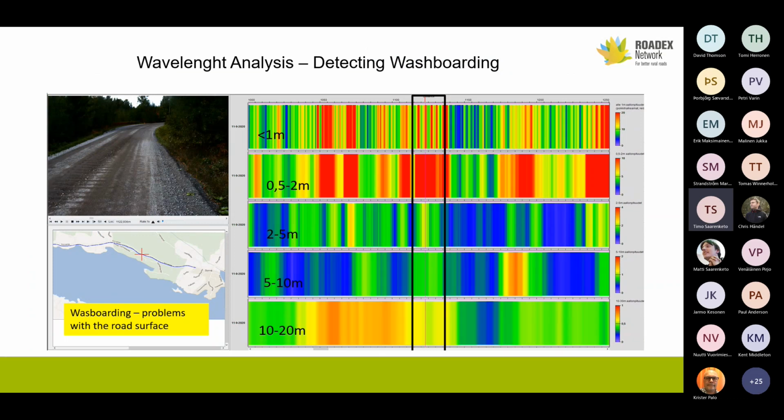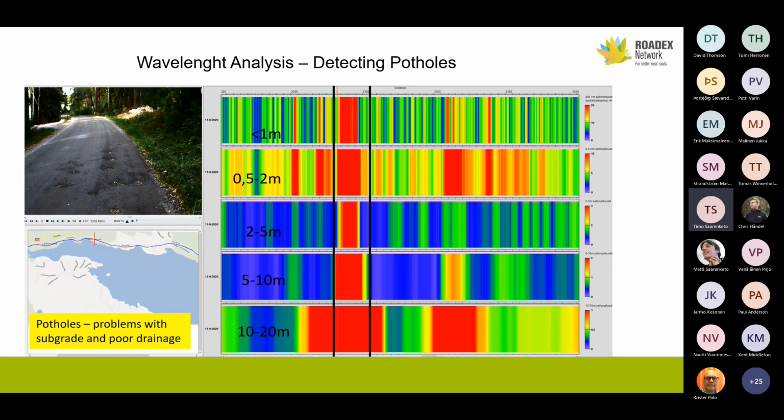Then about washboarding. Washboarding is a very short wavelength unevenness problem. And that can be analyzed if you are doing wavelength analysis or wavelet analysis, so you are just analyzing the amplitude of short wavelengths. If you have washboarding only, which means it's a surface related problem according to our experience, you have very high amplitudes on less than 1 meter wavelengths, and then another 0.5 to 2 meters wavelength, but you don't have any big issues with the longer wavelengths, and that's an indication of washboarding.